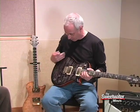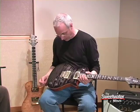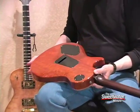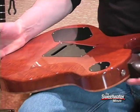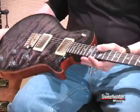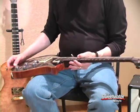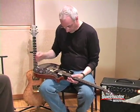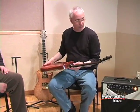Right. But this actually has a one-piece top on it, which is very rare. It has a curly mahogany back, which people didn't even know existed, but we found a supply of it. It's got a beautiful rosewood neck and rosewood fretboard and gold outlined bird inlays. And there's probably Tremonti pickups in here. I don't know what the build sheet said, but this is a wonderful instrument.